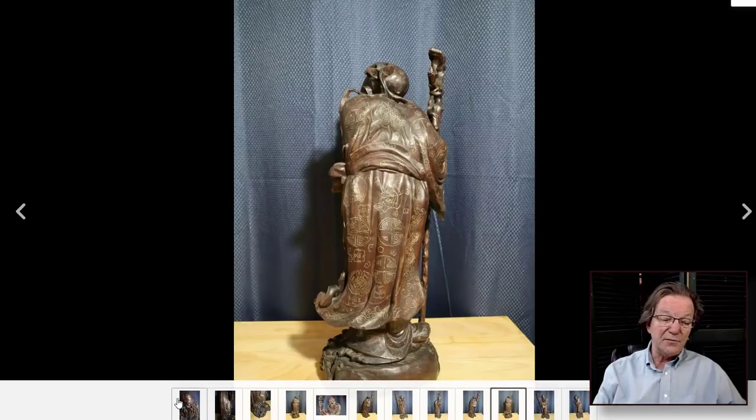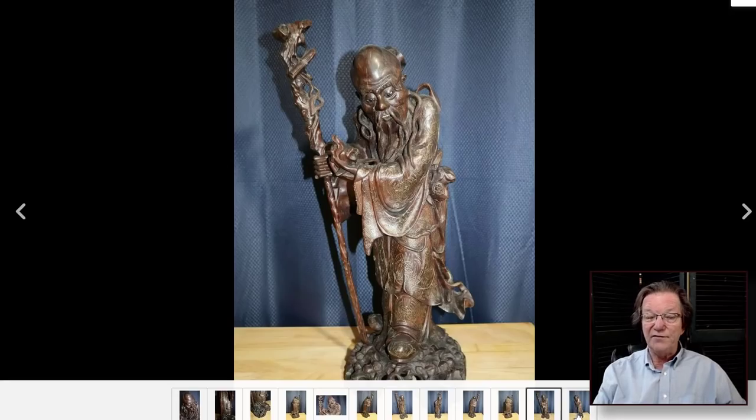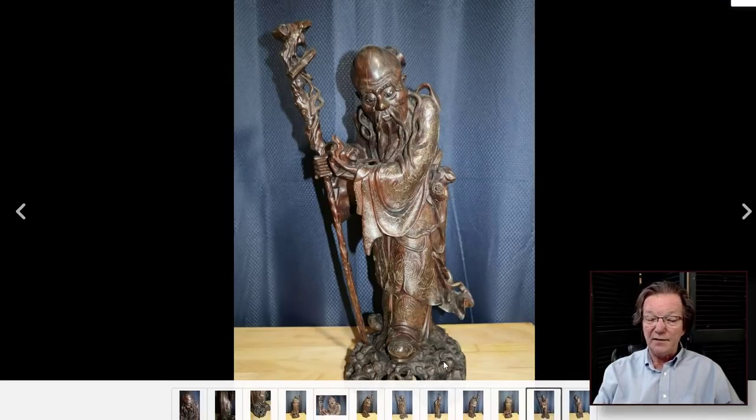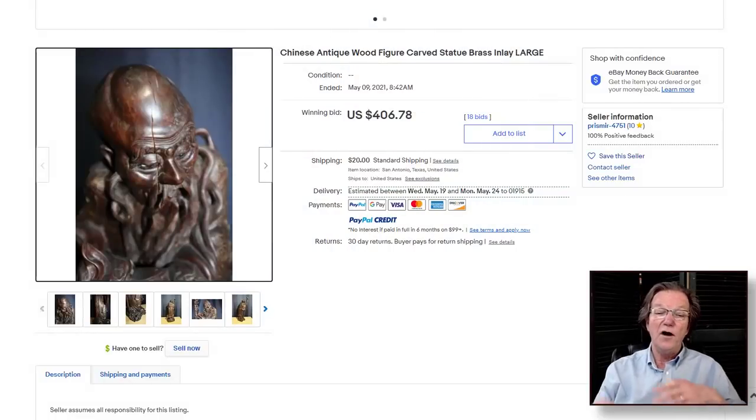For some strange reason, the primary shot they used was his head, and I don't think that was very effective. I think it might have done a little better if they'd showed this picture, for example. The quality of carving of the staff, the old root staff, and the way the robes are done, and then the metallic inlay, and this wonderful rocky base that they carved for him, is beautiful. And this thing was big. It was 17 inches tall, and it brought $406. I think that was a fantastic buy for somebody who likes to buy Chinese wood carvings or Asian wood carvings in general. Just very attractive.